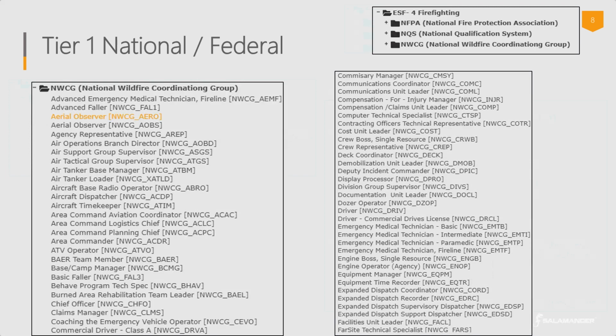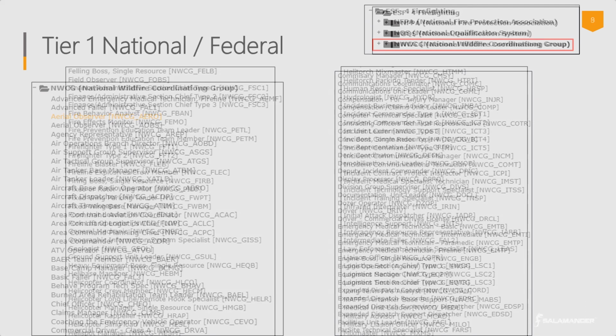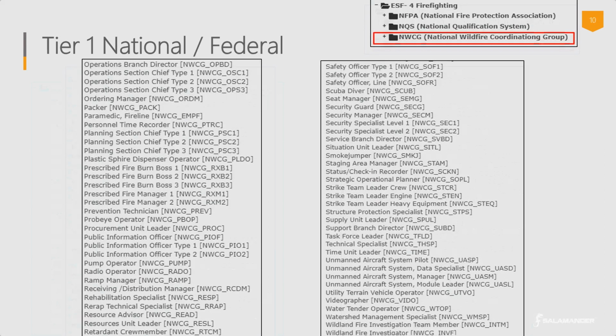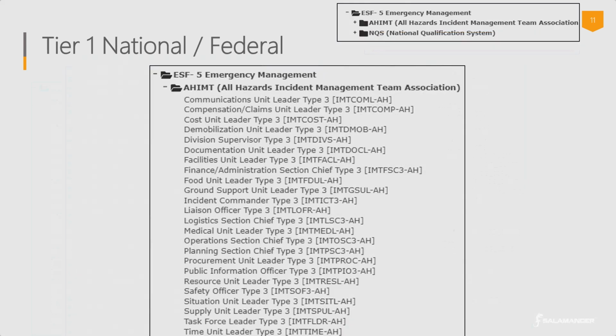Every one of the quals from the relevant bodies are listed in the system. So as we go through here, you'll see multiple slides of everything that is in NWCG as an example, and there are a lot of them in there. In ESF5, or the emergency management realm, we see qualifications from AHIMT, or the All Hazard Incident Management Team Association. That's traditionally associated with the Type 3 IMTs.